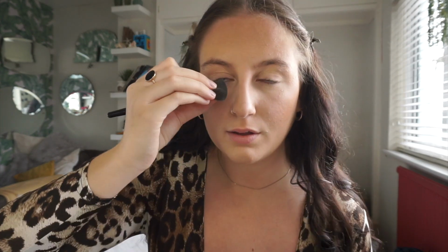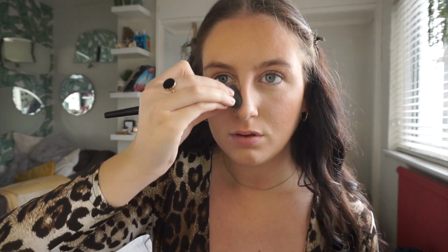Then I like to contour my nose just slightly. Bring it up to my eyebrow. The same shade again. And I like to go kind of diagonally a little bit at this area, just to make it look a bit more pinched. Underneath.